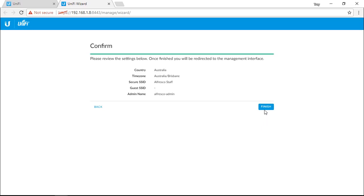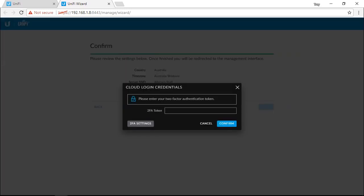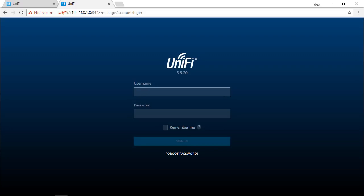All of that looks good. Let's now finish the setup. Now finally, I'm going to enter my ubnt.com account credentials, which were the one I used right at the start of the process to log on to my list of controllers. I'll complete the authentication with my 2FA token. And now this will ensure that I still have remote access to the environment, even once I leave the premises. Okay, so all of that is configured. There's one last login to do, which is to now authenticate to the cloud key itself with that account we just created for it. So this is the Alfresco admin account.